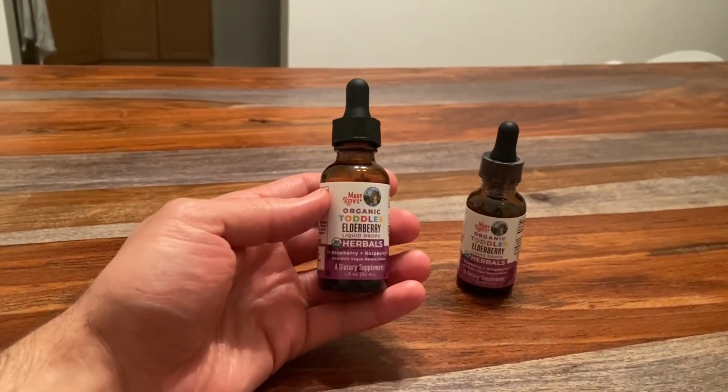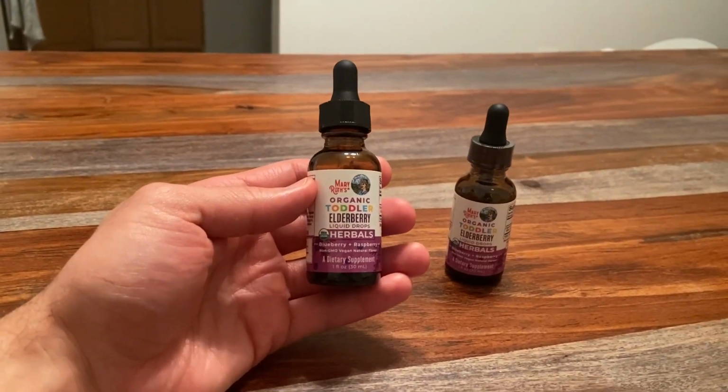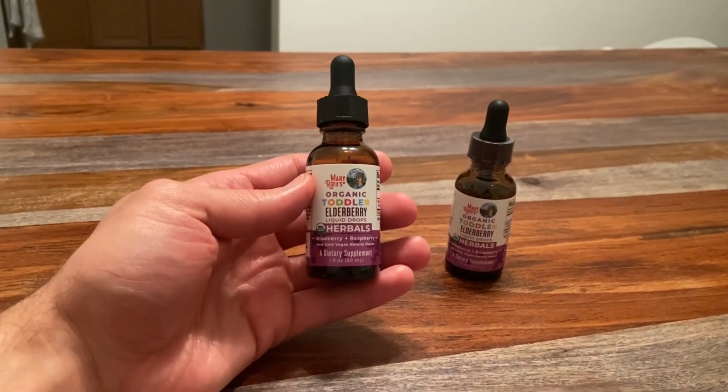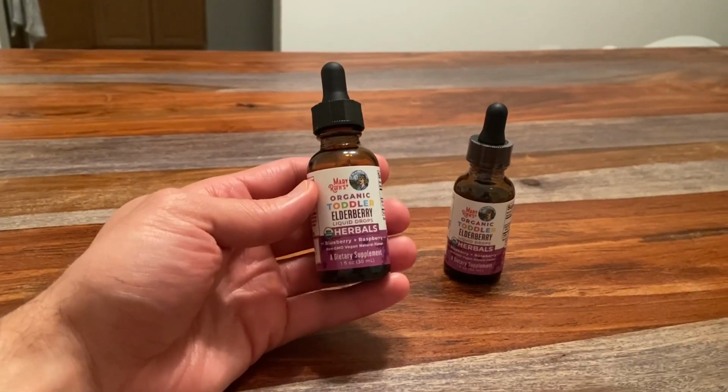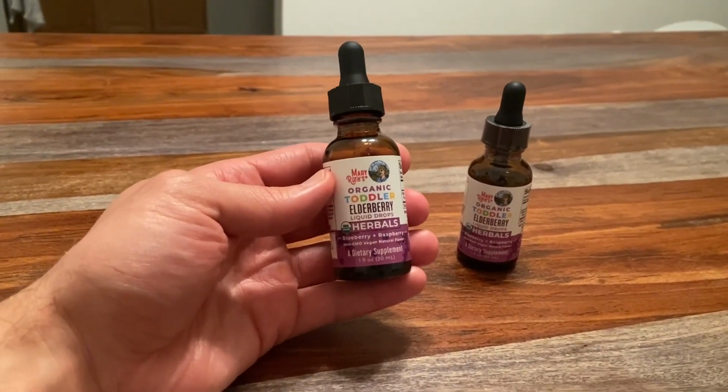These are liquid drops and they are for immune support and overall health for your child. However, always check with your pediatrician or doctor before giving your child any kind of supplements at all, just to make sure that it's okay.